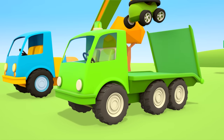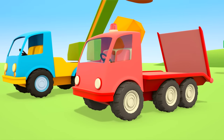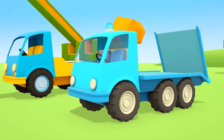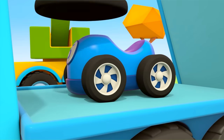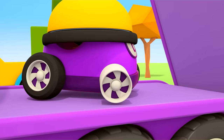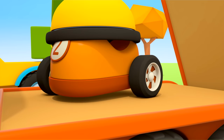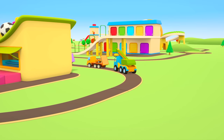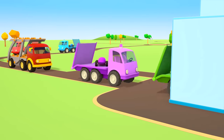The green car goes on the green tow truck. The red car goes on the red one. The blue car goes on the blue one. The purple car goes on the purple one. The orange car can get to the repair shop on the orange tow truck. They're almost there. Go on in.